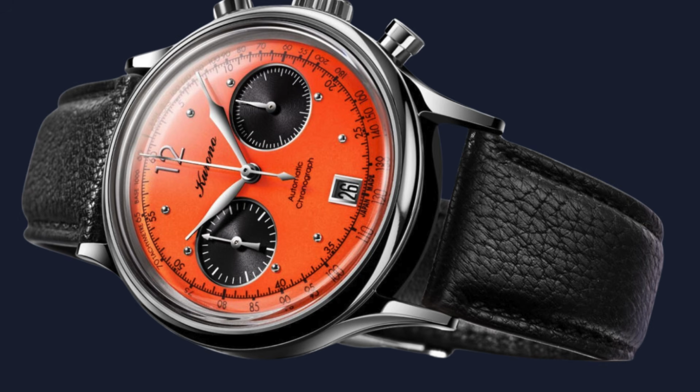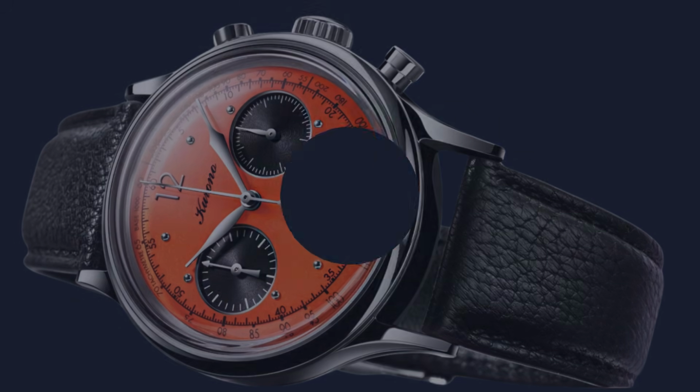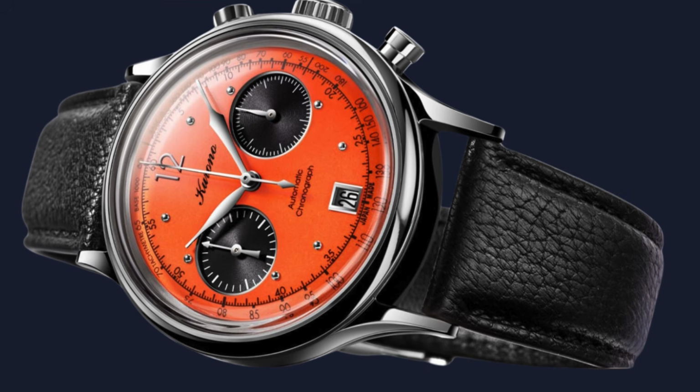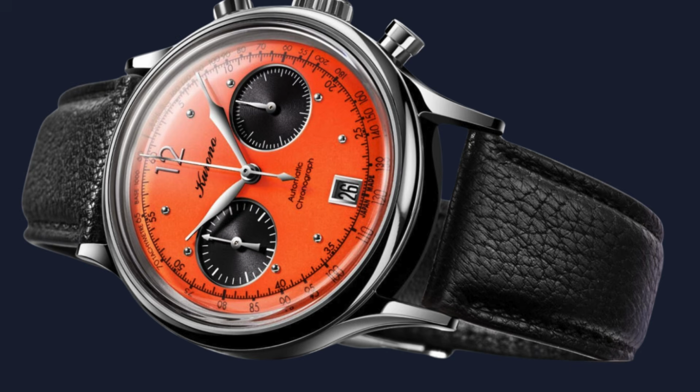Now, for many people listening, the burning question is probably, how on earth do you get your hands on one? Yes, the availability question. Because let me tell you, if you thought finding any limited edition watch was tough, try getting one of these. No Kurono watch is easy to acquire, right? But the Vermilion chronograph seems to take that challenge to a whole new level. It truly does. It's described as a small batch release, a limited production run.